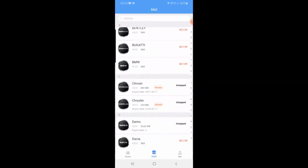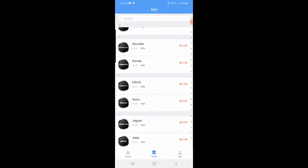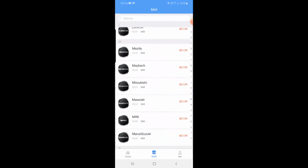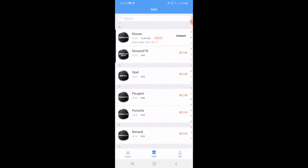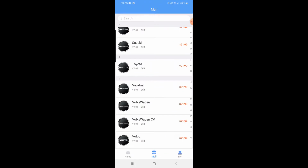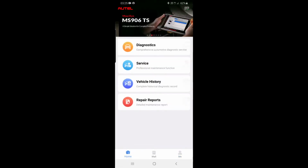There is demo mode, so we have one make for free, like you see, for 100 years. So I have bought Citroen, and Chrysler also. I have bought Chrysler, though I thought it's like another scanner, so Chrysler includes the Jeep, but like you see, Jeep is separate. But I'm going to show you something. And also Nissan, that we have seen before, and that was all the makes. So that was shop, and here we have the vehicle or order manager, settings, manual, and home.